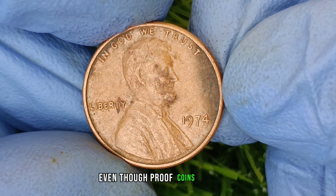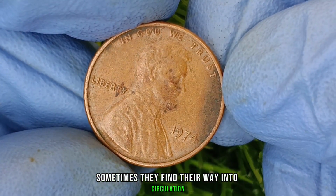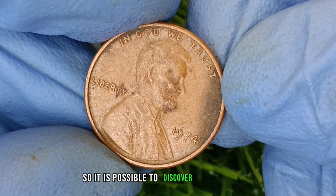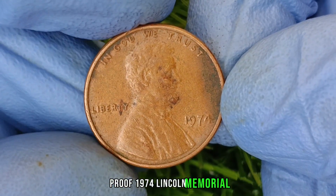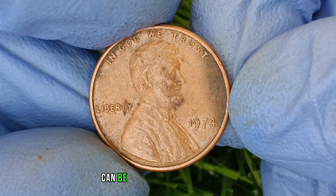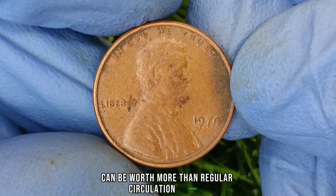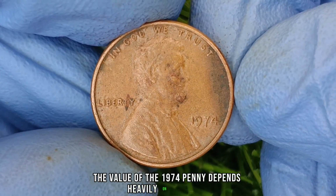Even though proof coins were not intended for everyday use, sometimes they find their way into circulation, so it is possible to discover one in pocket change. Proof 1974 Lincoln Memorial Pennies, with sharp detail and excellent preservation, can be worth more than regular circulation strikes. The value of the 1974 penny depends heavily on its grade.